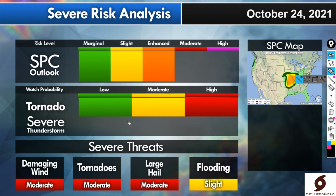And the watch probability, I would say that the watch probability for a tornado or severe thunderstorm is both high. I would say that there's almost guaranteed to be a tornado watch and severe thunderstorm watch in areas because of that enhanced risk and significant risk. We could even potentially see a PDS tornado watch if the threats did increase during the next few hours, although I don't think that's actually that likely. But if there is an increase to a moderate risk, then that could happen, and I wouldn't be surprised if they did add a moderate risk in the center, that enhanced risk for those tornadoes possibly.